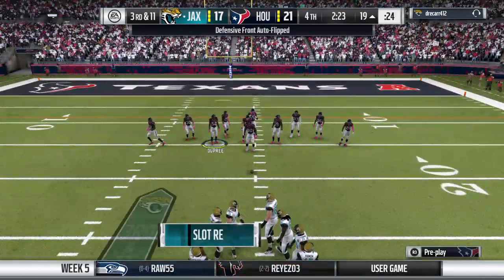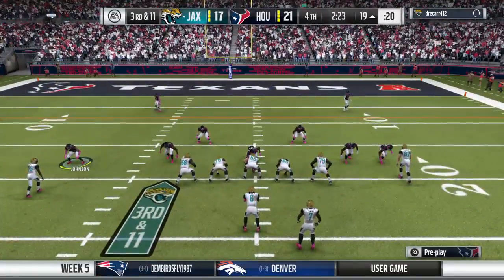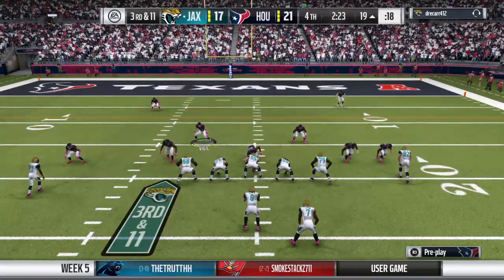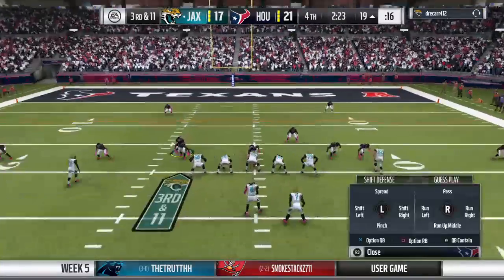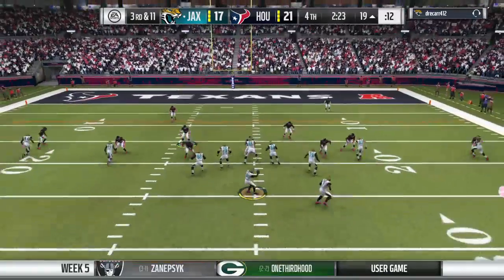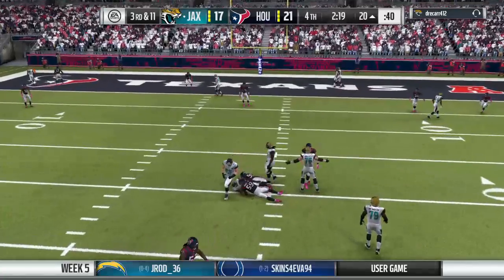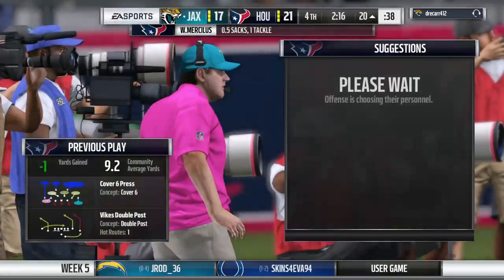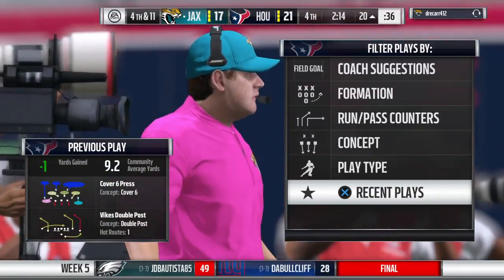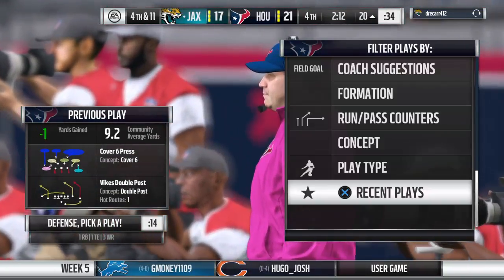Time starting to run out here in the fourth. This defense just trying to keep the offense off the board and preserve this potential victory. Defense showing blitz. Here's Griffin. And he'll go down. Brought down at the 20-yard line. Whitney merciless. Able to get him down behind the line of scrimmage, and it'll be fourth down.